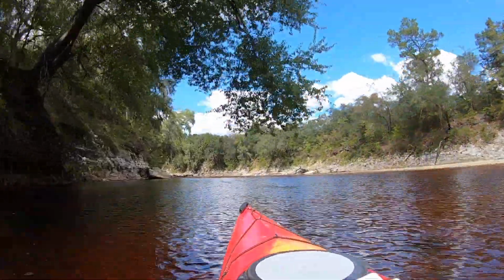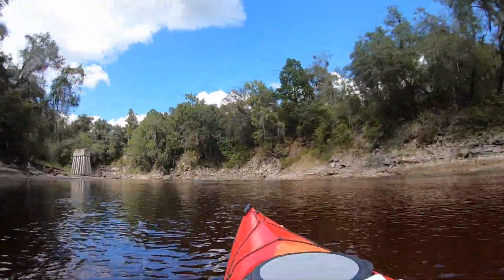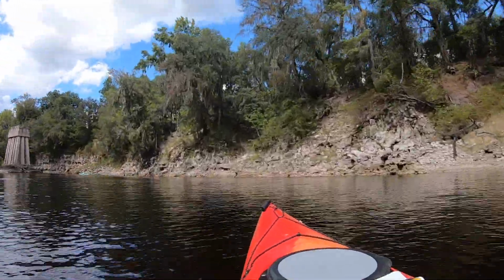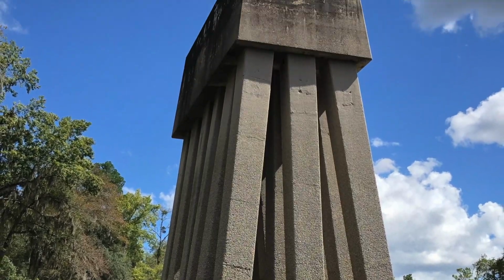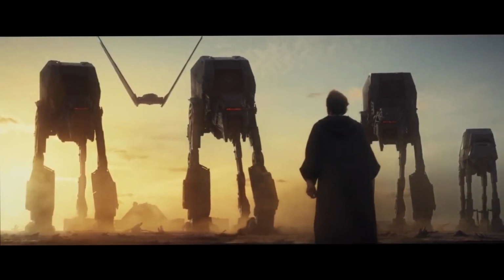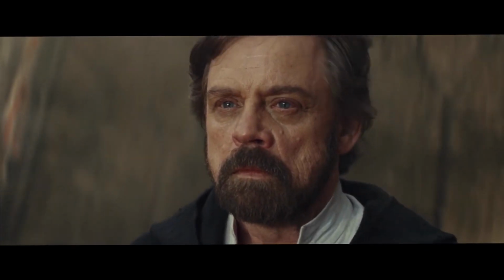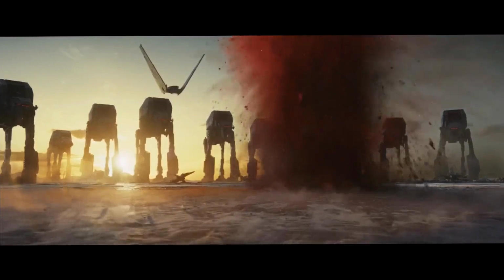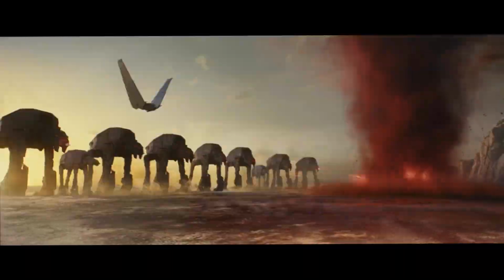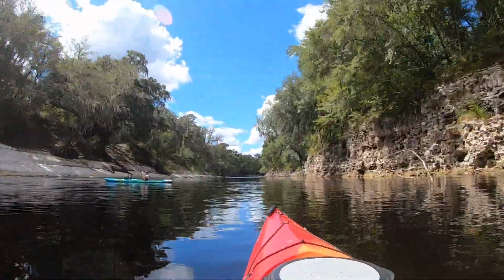So a little while after leaving Swanee Springs, I came around a bend and saw this old bridge abutment that for a split second made me think of those desert walkers from Star Wars. But that was not the case. Got some cool pictures though.